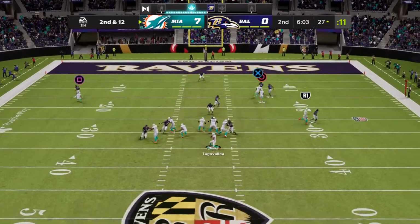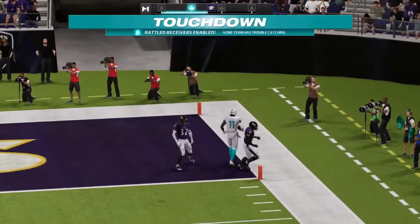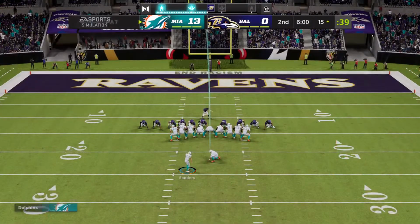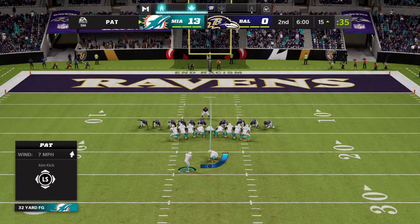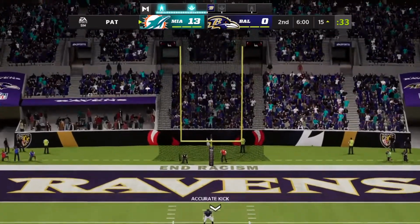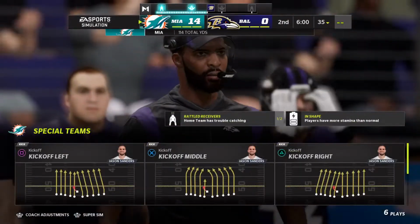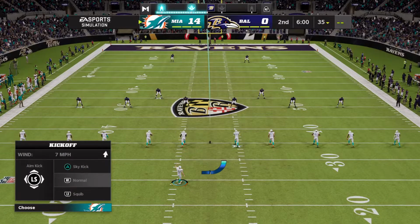On 2nd and 12, Tua. And this is caught. Touchdown. Devontae Parker, his second touchdown on the season. And the Dolphins are able to grow their lead. Extra point up and good by Sanders. And it's now 14-0. 5 plays there on that drive, and it winds up in 6 points for the Dolphins.